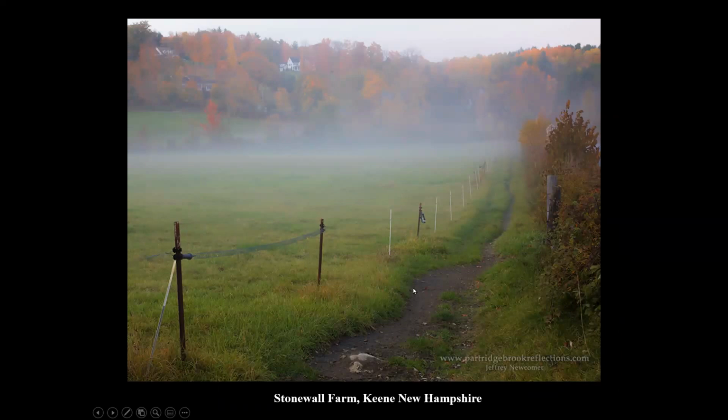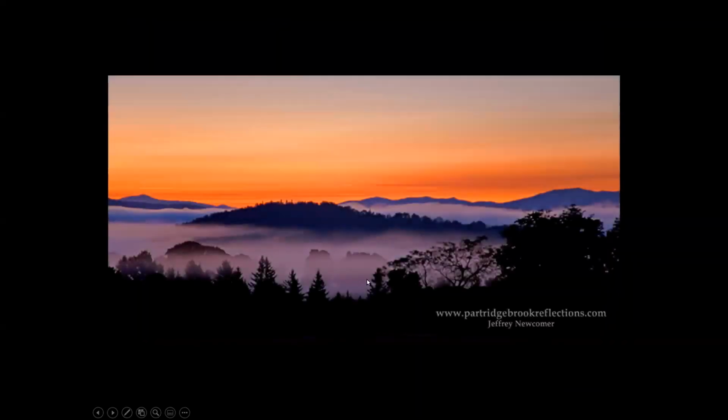Now, sometimes you're not in the fog, but you're above it. This is a shot that I took on my way to Peacham, Vermont. I got up early to try to get to Peacham for the sunrise. And I almost didn't stop here because I was trying to rush to get to the village in time for the sun to come up. But I'm glad I stopped because it was my best picture of the day, just looking out over the fog, sitting in the valleys, and with the orange sky already beginning to show, with the contrast of orange and blue being quite striking.